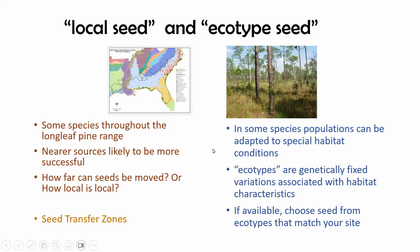In some species, populations can be adapted to special habitat conditions. Ecotypes are genetically fixed variations associated with habitat characteristics. If available, it is advisable to choose seed from ecotypes that match your site. Ecotype is sometimes also used with a distance component. So even a sandhills that's nearby would be preferable to a sandhills somewhere else in the longleaf range. That would be described as ecotype seed.